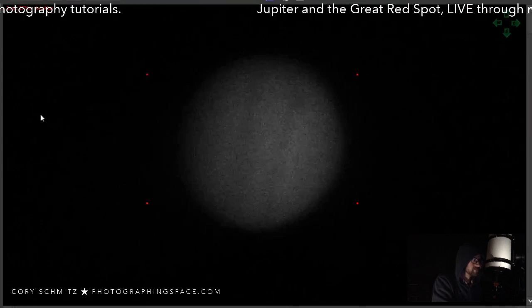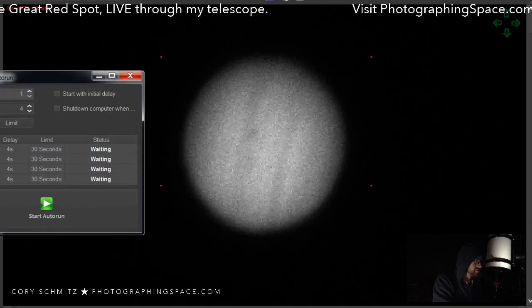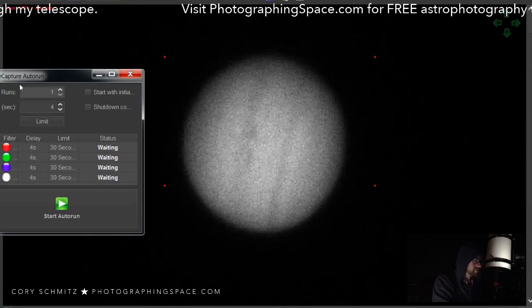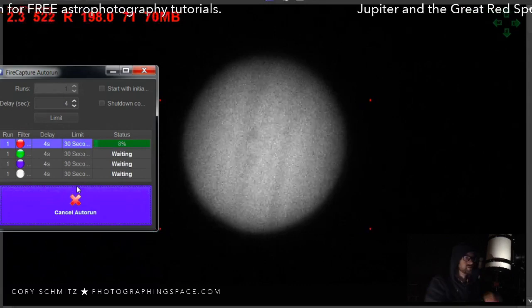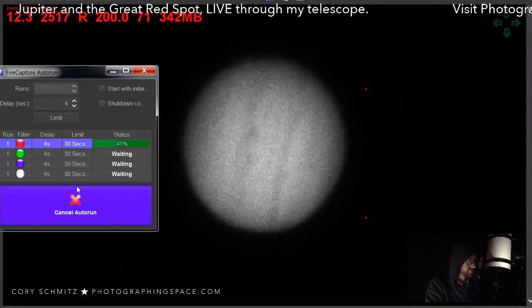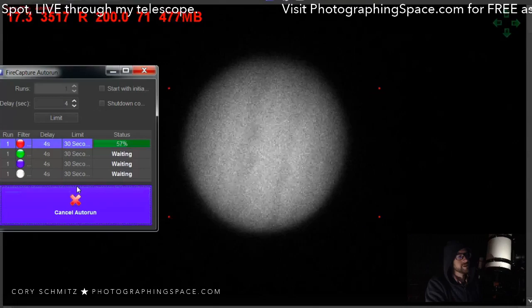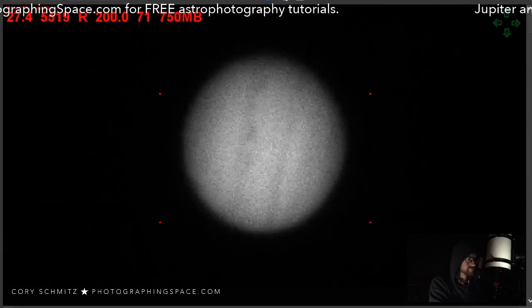So we're gonna do another color imaging run because I can, and it looks pretty good. So we're gonna do it again. So this is red. Remember, with red, you can't see it very well. So bear with us here. As soon as this is done, in about 15 seconds, it'll switch back to green, and we'll be able to see the red spot again, which is right up here. Remember, the red spot is not dark in the red filter. Okay, so now it's going to switch to the next color.